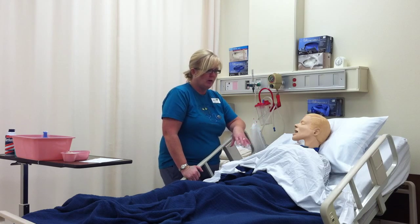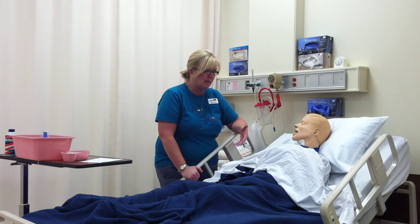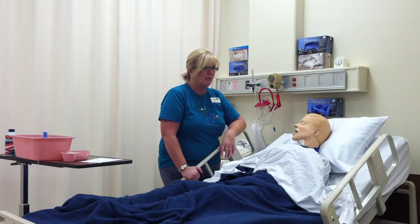If we have older patients, they get cold very easily. They stay cold, okay? So we're going to ask, is the temperature in this room okay, or would you like me to increase the temperature? So we may need to go ahead and bump up the temperature a little bit and wait for it to warm up before we begin, okay?